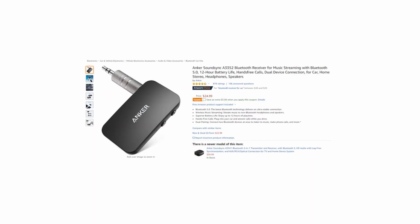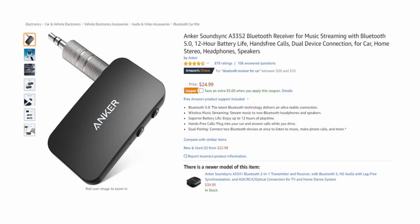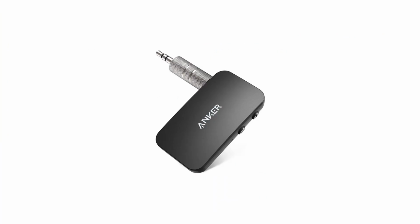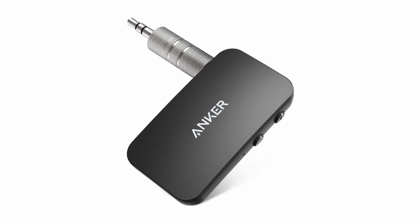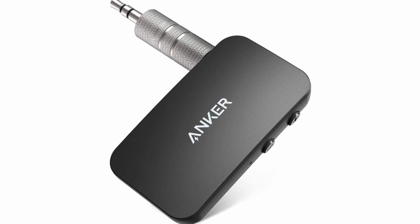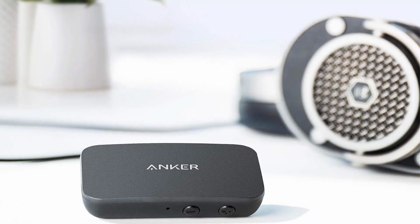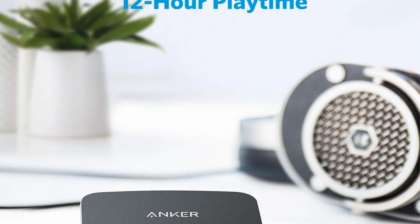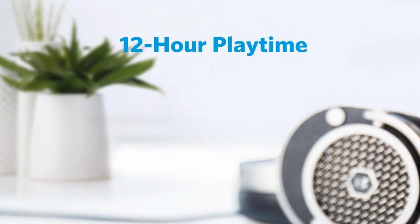Number 5. Anker Soundsync A3352 Bluetooth receiver for music streaming with Bluetooth 5.0, 12-hour battery life, hands-free calls, dual device connection, for car, home stereo, headphones, speakers. Key features. Bluetooth 5.0, the latest Bluetooth technology, delivers an ultra-stable connection. Wireless music streaming, stream music to non-Bluetooth headphones and speakers. Superior battery life. Enjoy up to 12 hours of playtime.